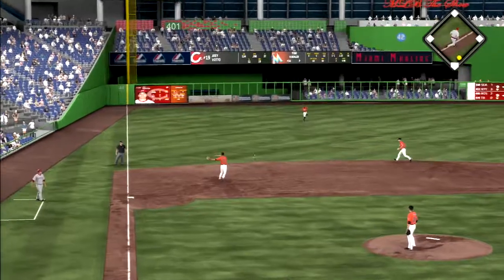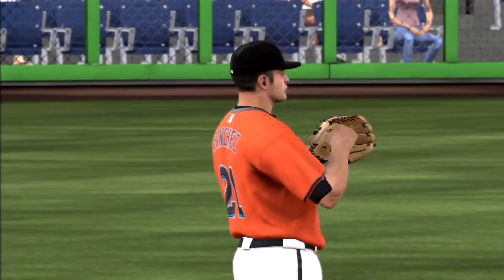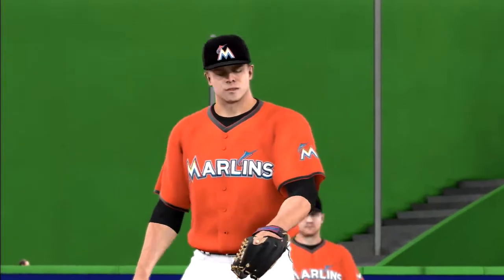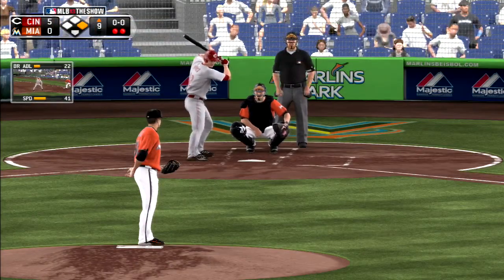Swing and a ball hit hard to third. And Votto reaches. He's got a base hit. Yeah, a hot shot that time and a tough read down there at third base. He just couldn't get the leather on it. Jay Bruce will dig in. He homered back in inning number 3.